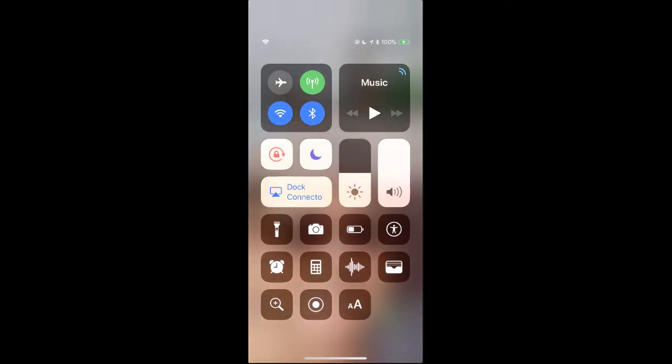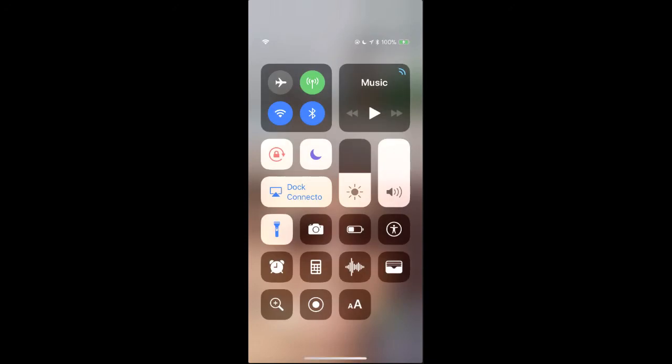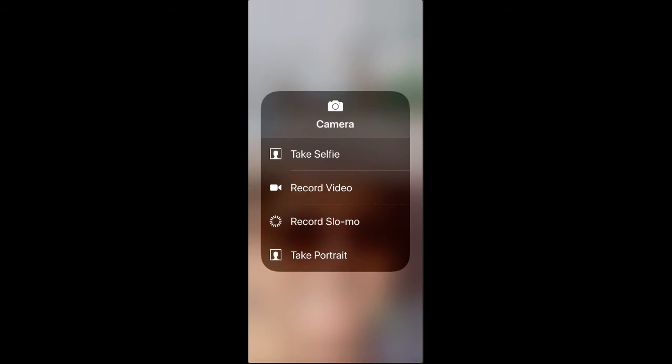If I click and press hard on it, it actually allows me different levels of brightness. See if you can see it on the screen. That I can make use of. That'll be the setting for the next time I use my flashlight. Same thing with the camera. If I press and hold, I can go and take a selfie, do all these things here.